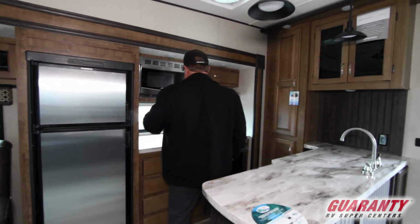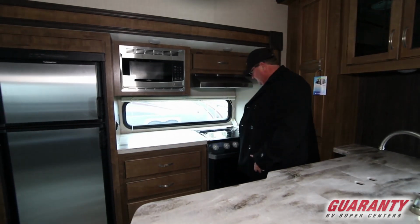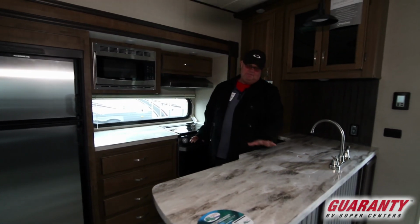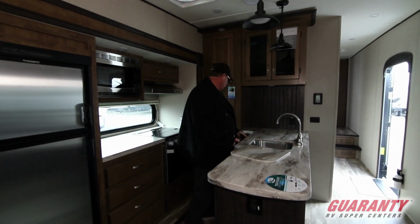And then you got the stainless steel package. So you got microwave, fan hood, the Furrion glass top with the nice big burners, the oven with the glass door, the new oven. So good counter space. You got a big double sink, stainless steel sink.